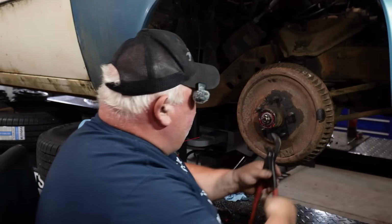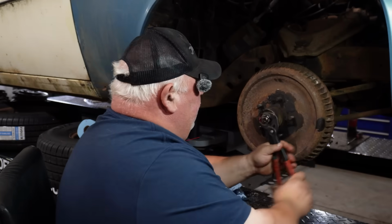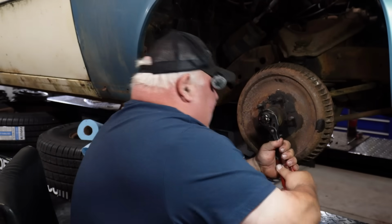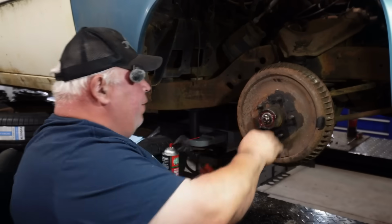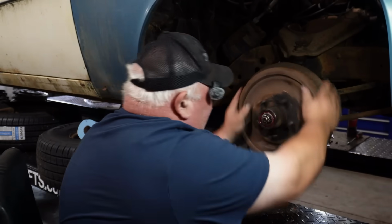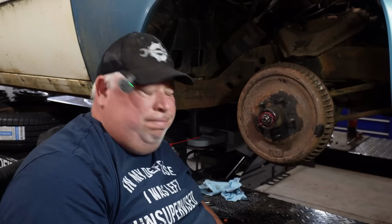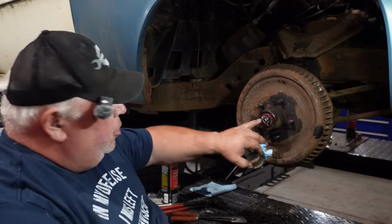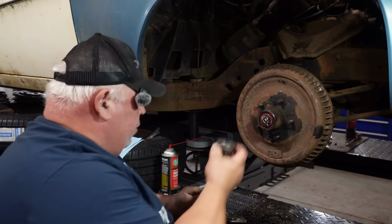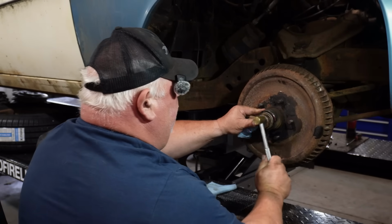What I was shown years ago is you take a pair of channel locks, take that nut, and you crank that sucker down, and then you back it off, then tighten it as best you can, finger tight, and then you're good to go. I don't know. How do you guys tighten your wheel bearings? And then of course, once you finger tighten it, you get your cotter pin in, then take the grease cap, tap it back on, and your hub's ready to go.